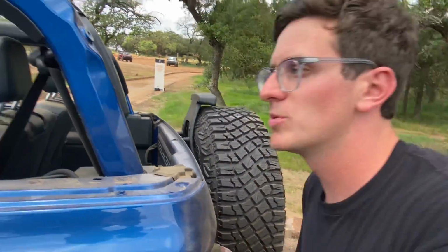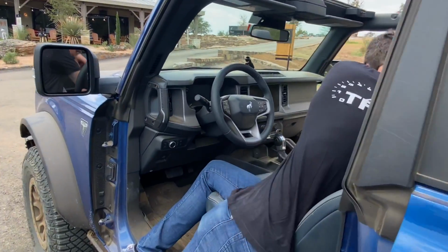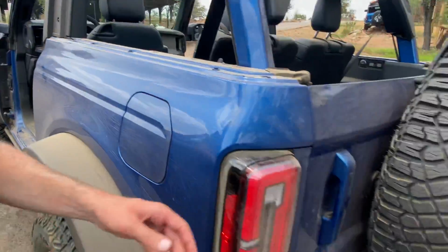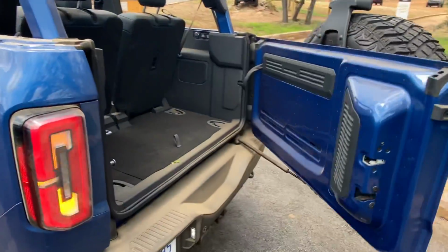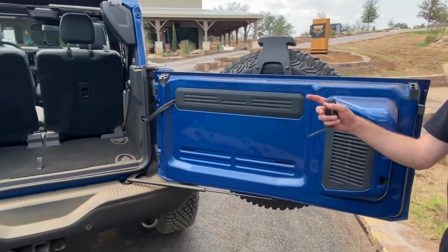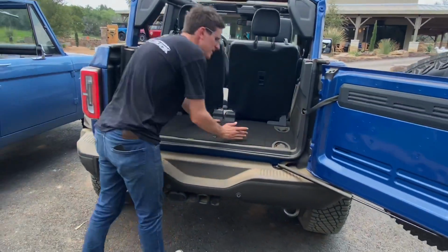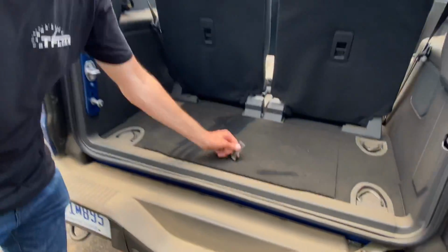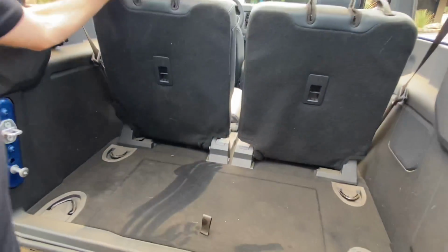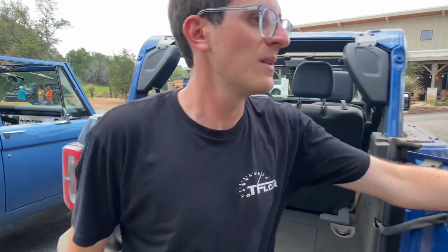One of these days, I'll remember to unlock it. All right, here we go. So I like this feature a lot. Look how far this extends. All the way out. That's well beyond the 90-degree angle. Great for loading things in and out. Decent amount of room back here as well, it's worth noting. Slight bit of under floor storage there. And the seats are able to fold as well. They don't fold quite flat, there's still a small hump, but it's nice to have that adjustability.